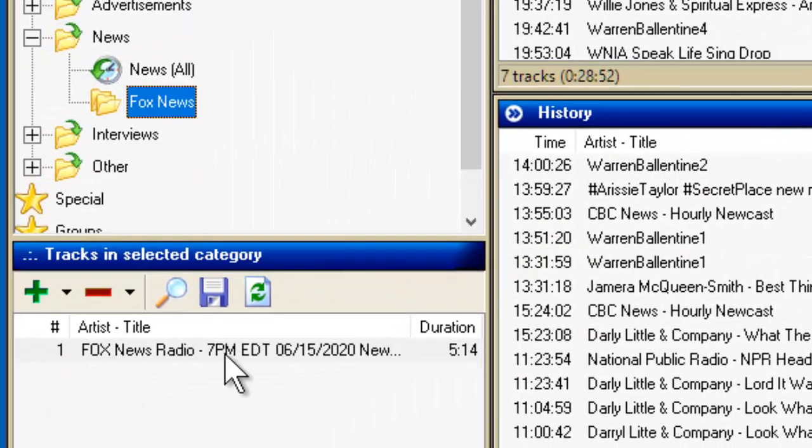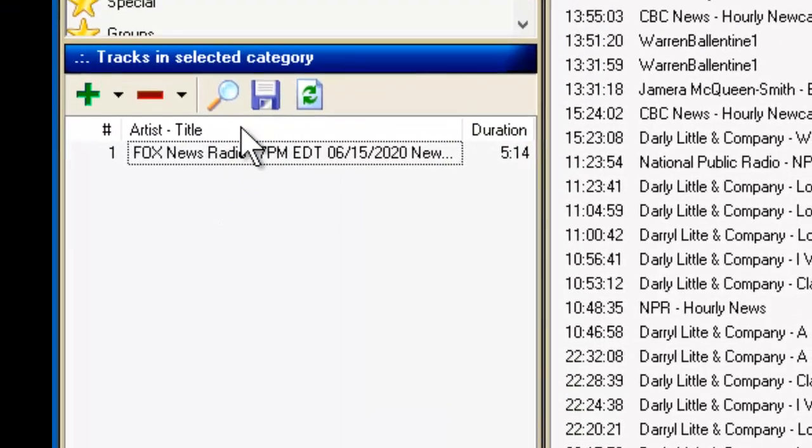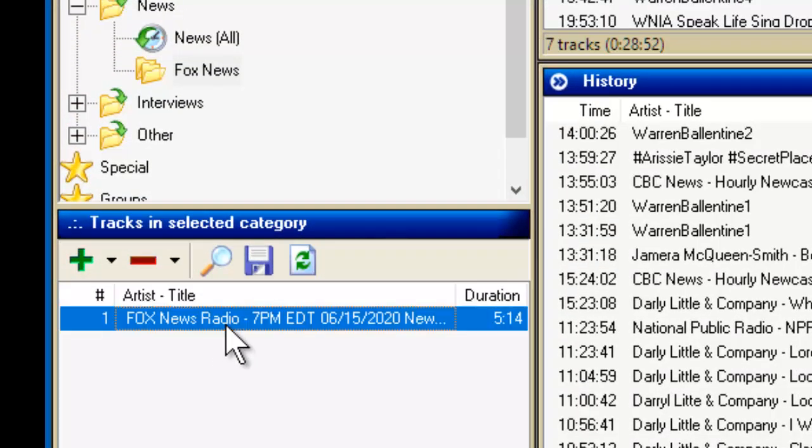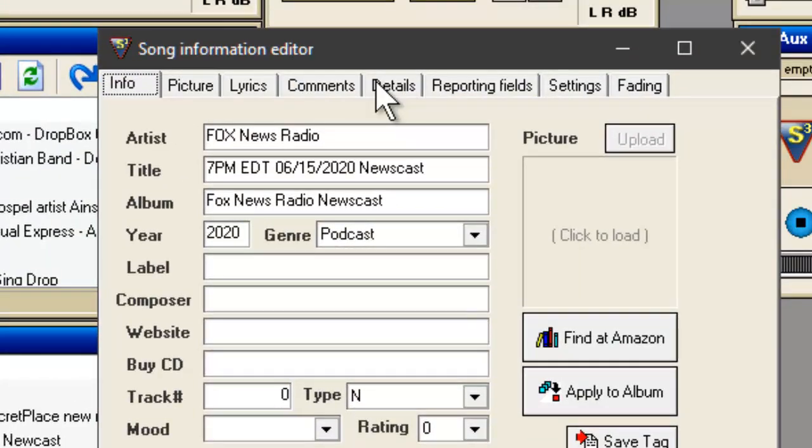Okay. At this point, you can edit this to say what you want it to say. So I'm going to right click on it, go to song info, and you can change this to say whatever it is you want to say. Okay.